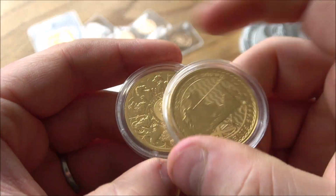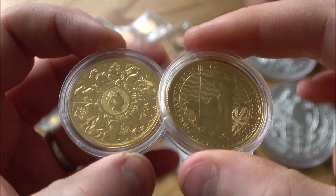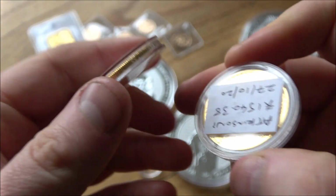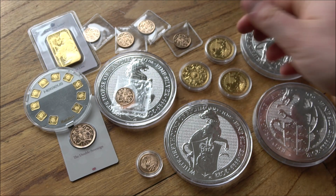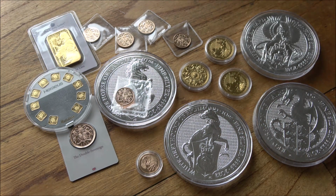Despite the fact that these two gold coins are over £150 apart in value, it really does not make any difference at all what spot price is when you're looking to buy gold or silver.